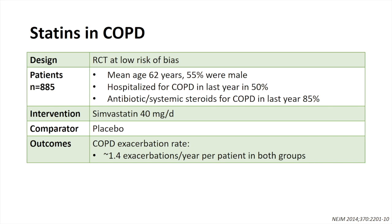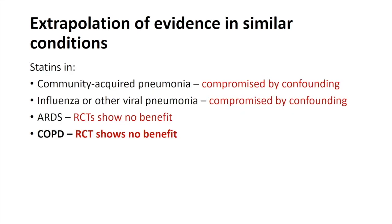Within this randomized controlled trial, simvastatin at a dose of 40 milligrams daily was used compared to placebo. And by the end of long-term follow-up, there was no difference in the number of exacerbations for COPD that people experienced, whether they received a statin or placebo. So this ultimately provides another piece to the puzzle that statins might not be useful for pulmonary disease, particularly for the prevention of progression of pulmonary disease.